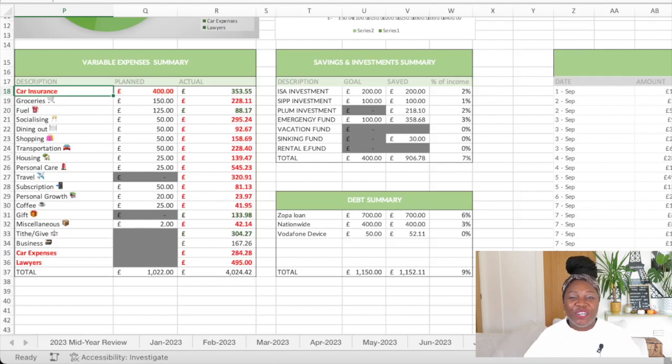So in the month of September, my annual car insurance came due. So I always try to pay my car insurance annually, and I was projecting that I was going to spend at least £400 towards renewing my car insurance.